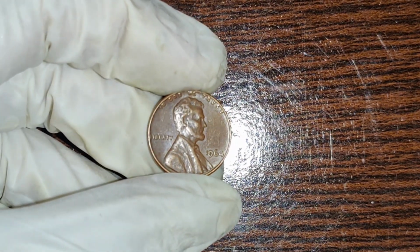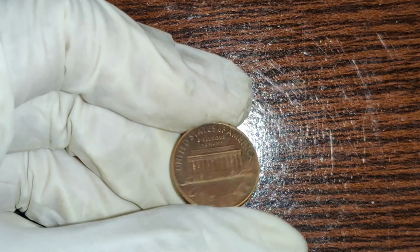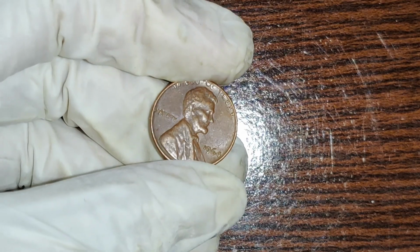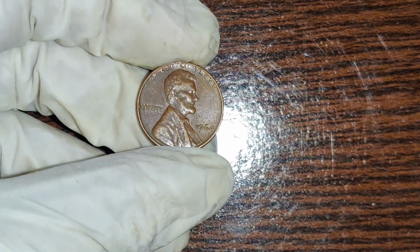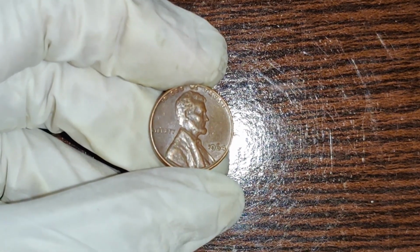History of the 1964 Lincoln penny. Archival footage of President Lincoln. Minting process animations. Before we get into what makes this coin so valuable, let's take a brief look at the history of the Lincoln penny. The Lincoln cent was first introduced in 1909 to honor the 100th anniversary of Abraham Lincoln's birth. It was the first U.S. coin to feature a real person and quickly became a collector's favorite.